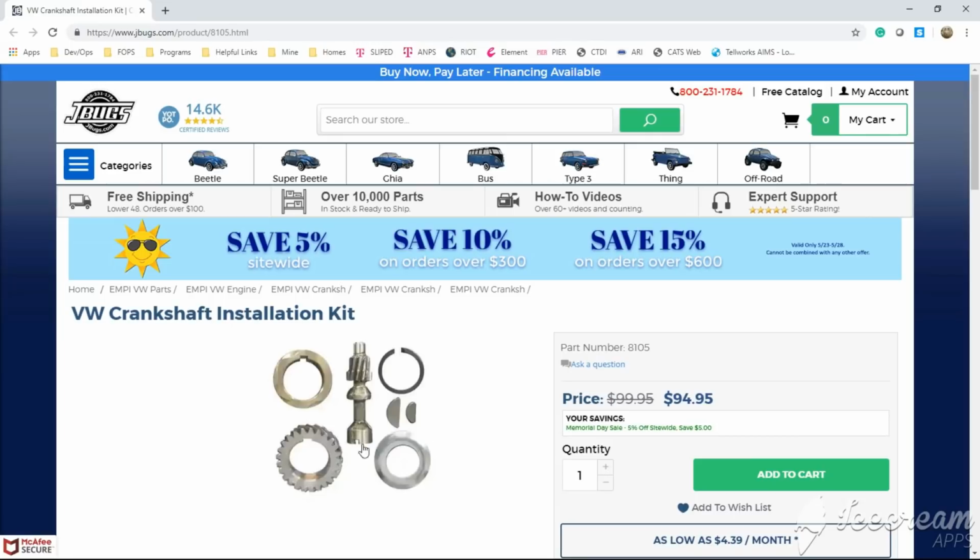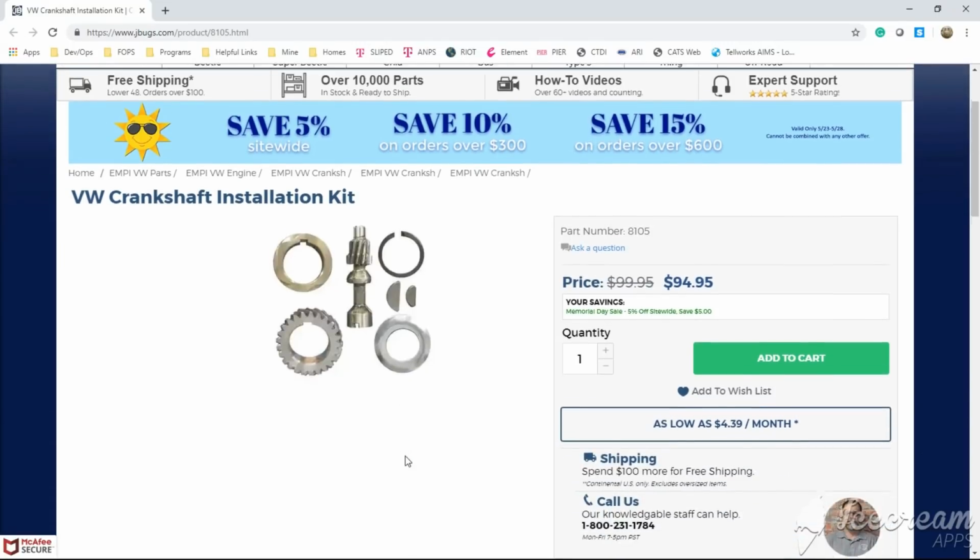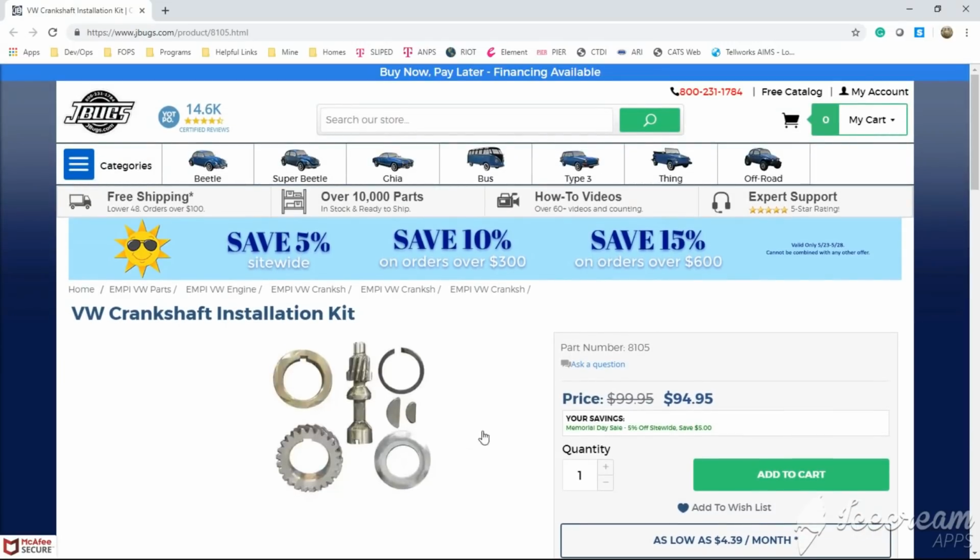And I'll probably have to buy this when I go to rebuild my smaller engine. I'm going to rebuild my single port at some point. I don't know when, but unless I pick this up at a swap meet or something, I have no problem picking up some used parts. But you can buy all this stuff brand new. It's got the Woodruff keys in it too. Pretty cool.